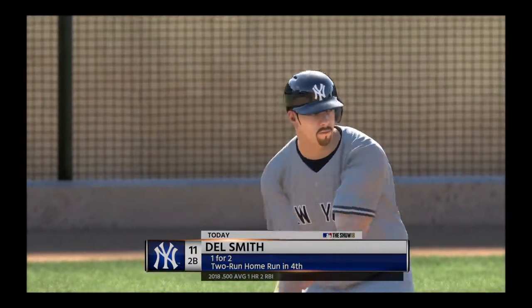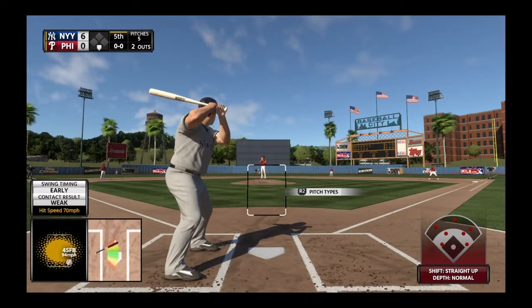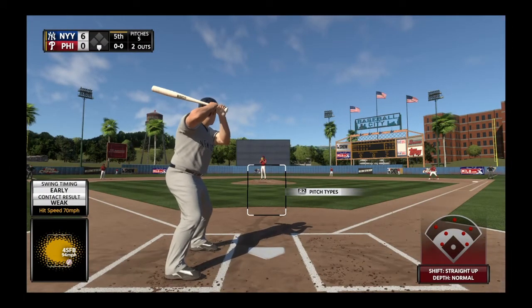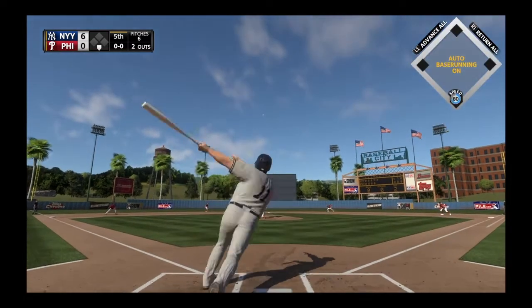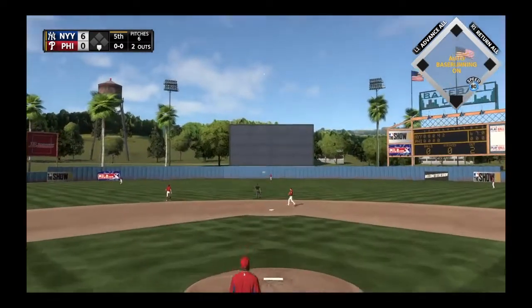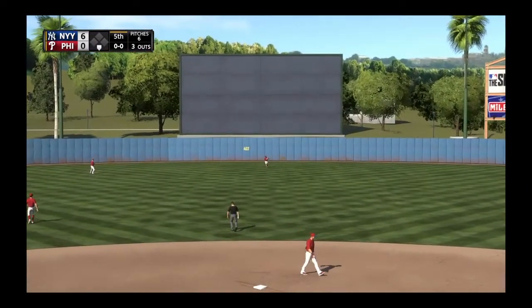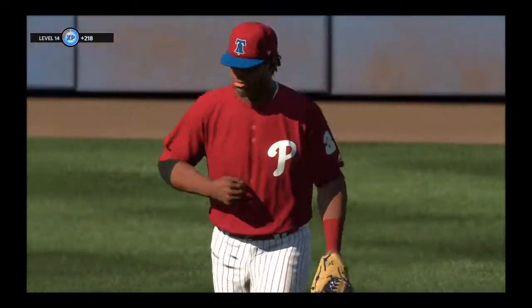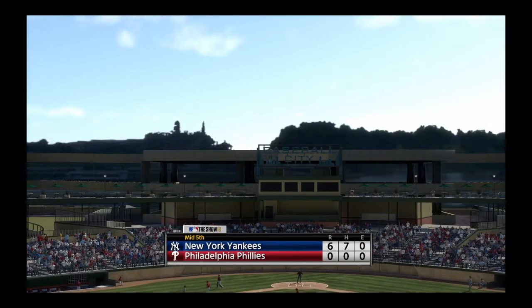Good approach. Ready to take his hacks again, Delman Smith, as he'll look to follow up the two-run homer he launched over the wall last time up. And in that last at-bat, it makes you think this guy might have went up there looking for the breaking ball, because he certainly got a breaking ball. And we'll have to leave it there as the play is made here to end the inning. So they get a couple of runs on two hits, no errors, and no one left aboard.